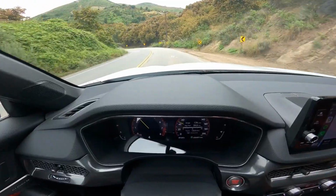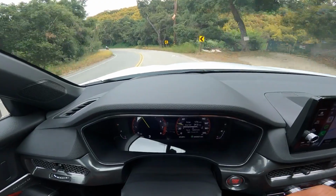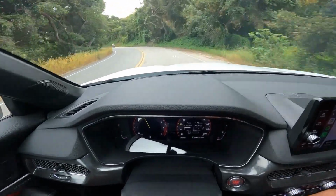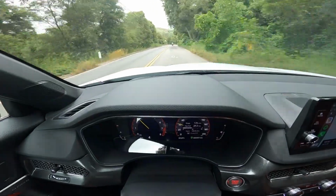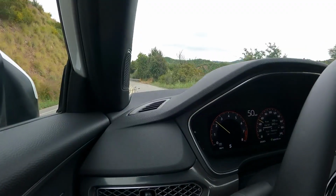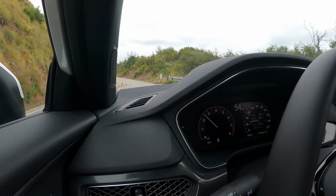It's a smoother ride, it makes it a much more livable vehicle, and I'm doing twists and turns up in the mountains of California, and it's so responsive, and it's hardly got any oversteer, hardly got any understeer, hardly any torque steer at all. It's so well balanced, it's planted, it hugs the turns, it does exactly what I want it to, and it has to if it's going to have the Type S badge.